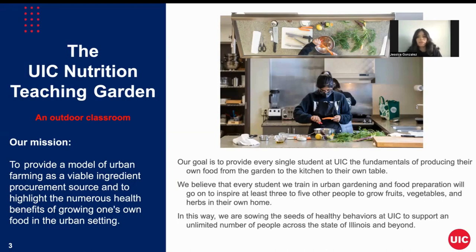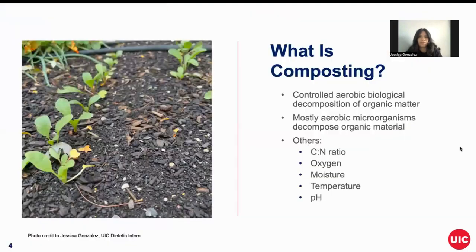We want to provide every student here at UIC the fundamentals of producing your own food, from a garden to the kitchen to your own table. We believe that every student we train in urban gardening and food preparation will go on to inspire others to do the same and start their own garden at home. In this way, we are sowing the seeds of healthy behaviors here at UIC to support an unlimited number of people across the state of Illinois and beyond.